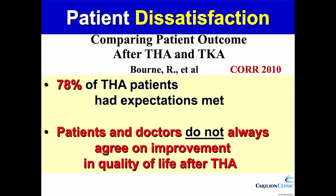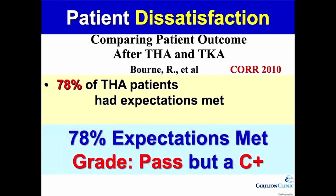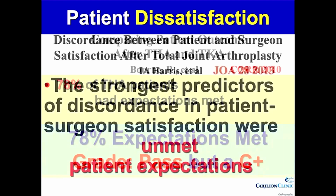And if you look at the literature, only 78% of patients have their expectations met. And doctors and patients don't always agree on what is a good result. So if 78%, if we're all type A's, that's a C. That's not going to get you into med school.